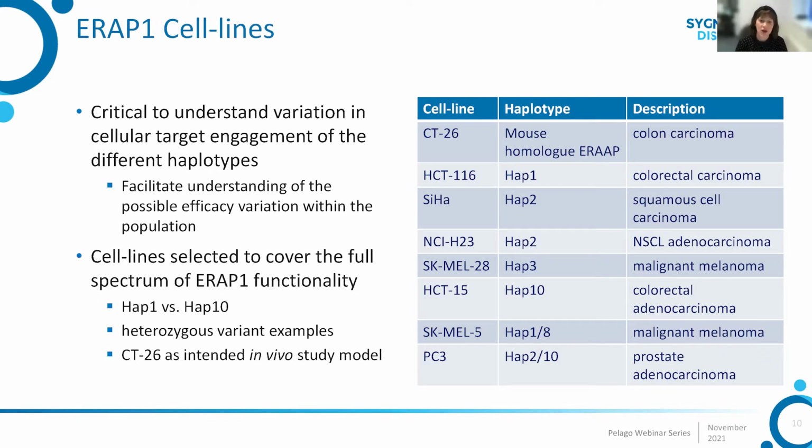And then alongside this, we're also looking at heterozygous variant examples. So SKMAL5 cells and the P3C3 cells are actually variants that combine haplotypes from either end of the spectrum. So looking at a 1-8 combination and a 2-10 combination. And finally, we also selected CT26 cells. This was our intended in vivo study model and expresses the mouse homolog MERAP.